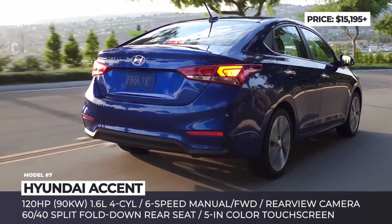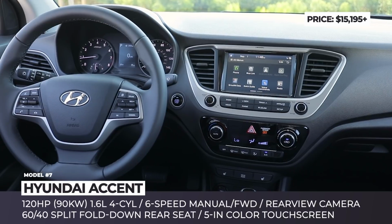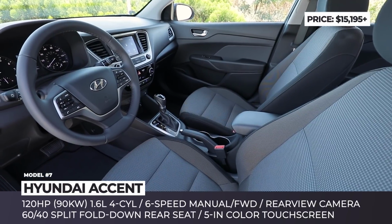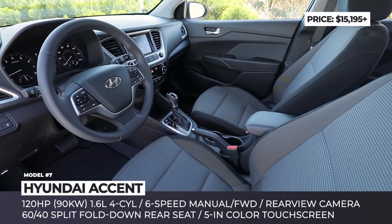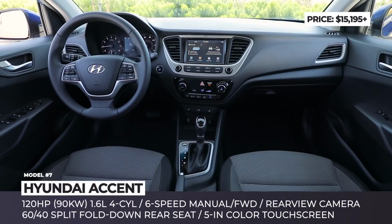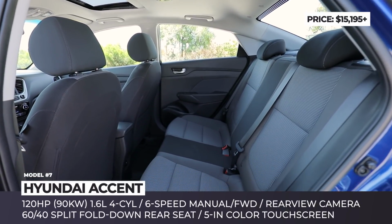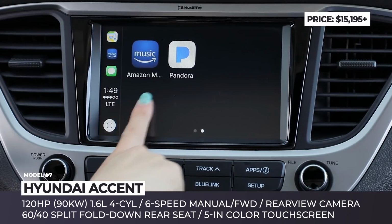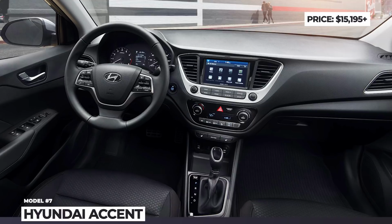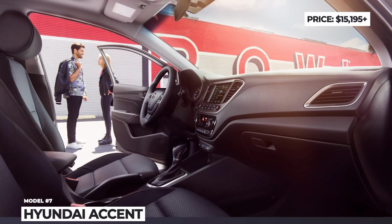The Accent is available in 3 trims: SE, SEL, and the Top Limited. The base one features cloth upholstery, a 4-speaker audio, a 5-inch touchscreen, and 60/40 split fold-down rear seats. The starting MSRP on the compact 4-door is $15,195 plus destination, but at the time of this video release, Hyundai offers a $1,000 discount on the SE purchased from the dealer stock.